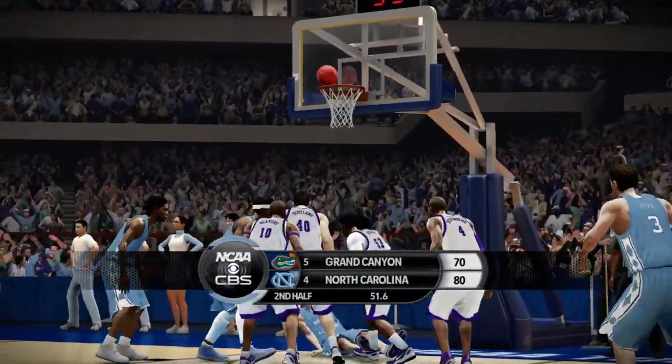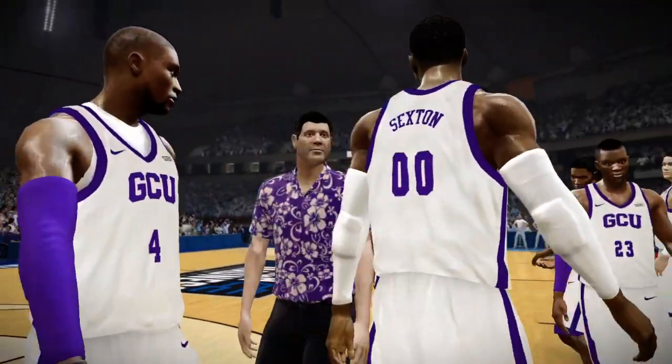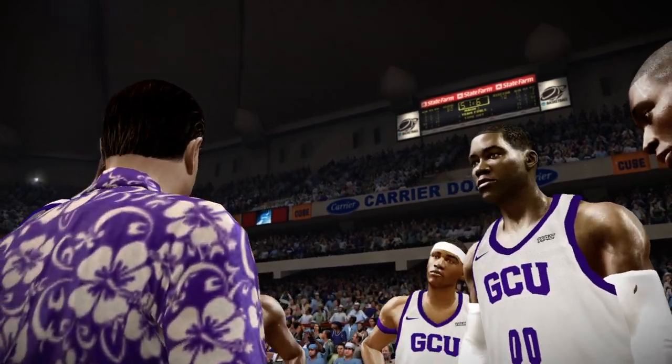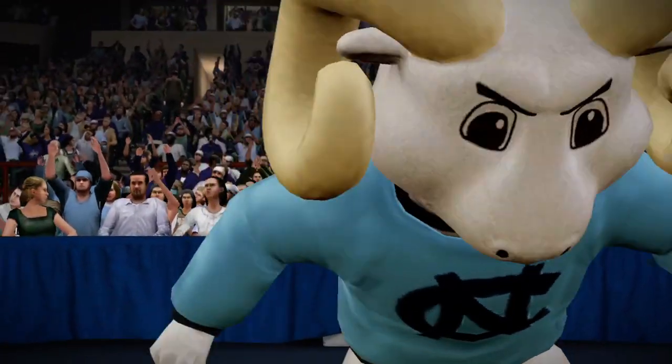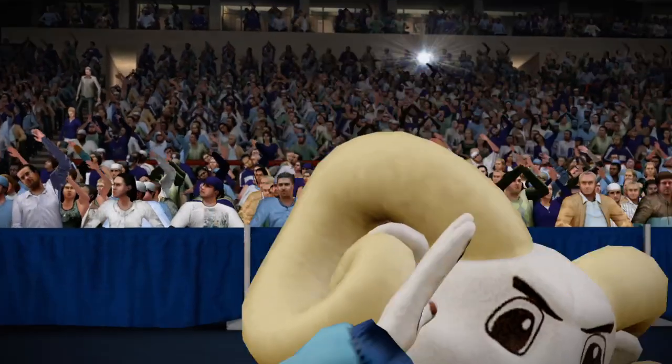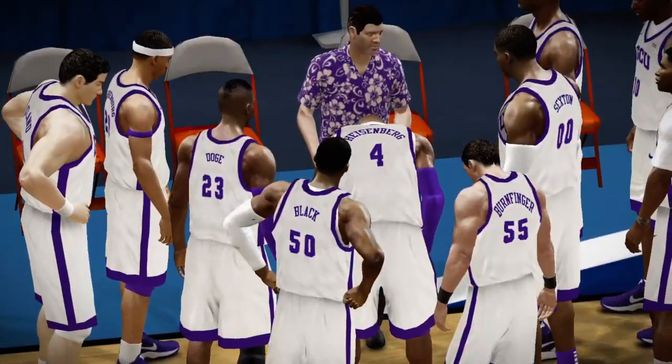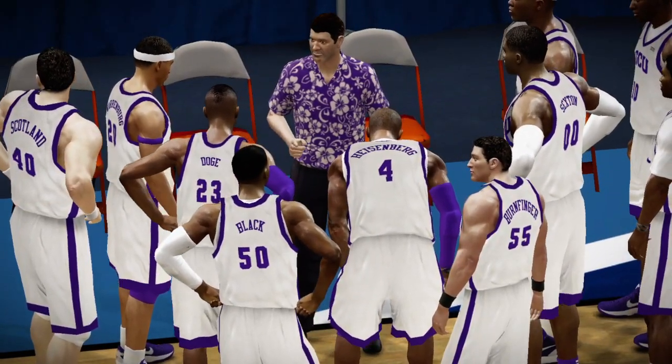GCU's dream year may be coming to an end, but hopefully it's enough to get us out of the WAC. I'd love to go to the WCC or the Mountain West, like they're going in real life. But in this game, I don't think geography matters, so we might get an invite to like Missouri Valley or something.